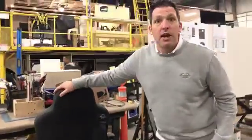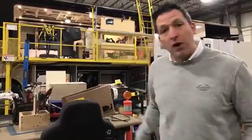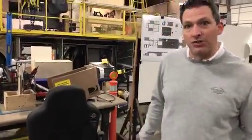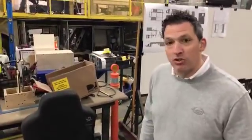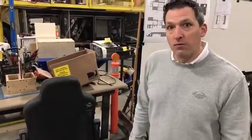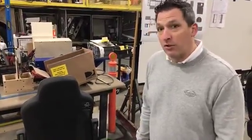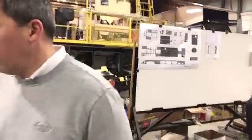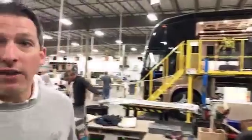Then we're going to strip it down to the frame and pad it and make it as comfortable as anything else in that coach, which is a trademark of Marathon Coach. It's got the most comfortable driver's seat you've ever sat in. It's pretty amazing. But that's what it looks like when it's driven here. It gets the job done, and it's safe for the driver to bring it here.